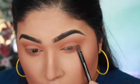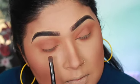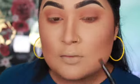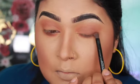Taking the shade called Sienna, which is rich in color, I'm going to pack that just along my lower lash line, and I will also be taking the very same color onto my top lash line as well. This will give you a little smoky effect, and it'll also make you look like you've got some sort of shade going on onto your lid, so very deceiving, yet it is going to complete your look.